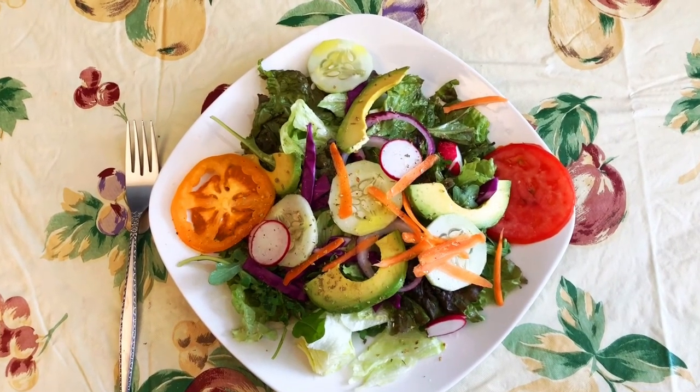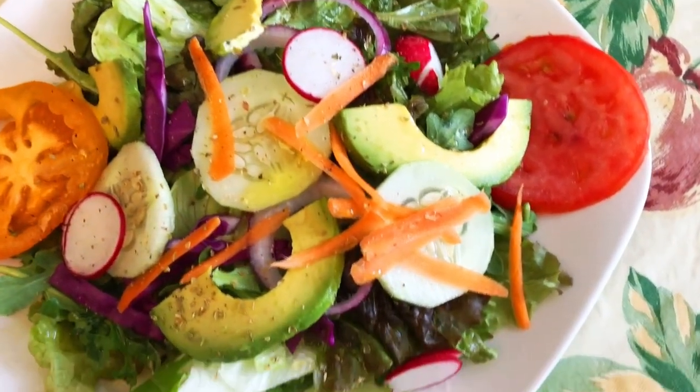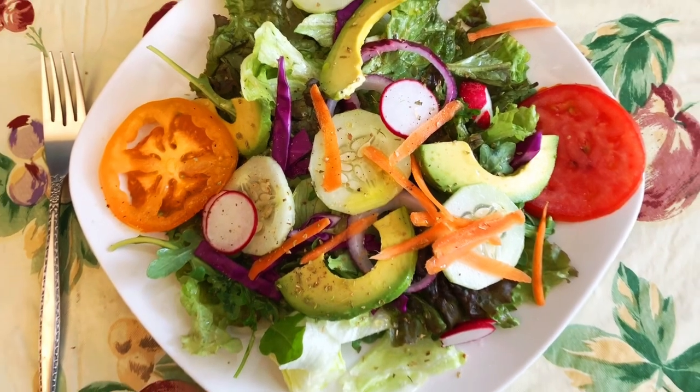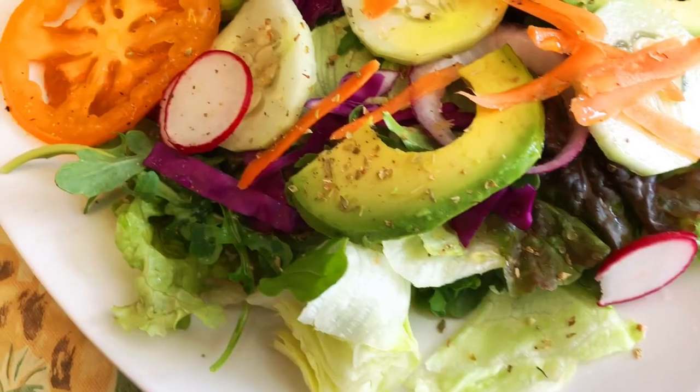Well, here's my salad ready. I took a little bit of everything. I want the nutrition that comes with each color of these different foods. Who wouldn't want to eat like this all the time? Yum.